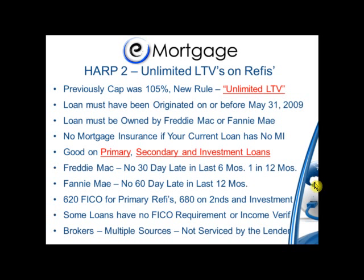So that's a little update on HARP 2. I think it's the first government program that has really any teeth, because it really is going to help people take advantage of the current low rates, even though they're upside down on their loan. Now remember, for most of these loans, you still have to qualify on income. So if you've lost a job or your client's lost a job, they're not going to be able to qualify.